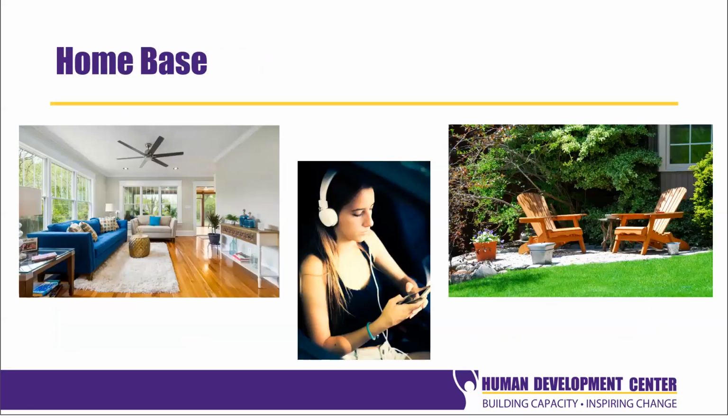And then that last essential support strategy is home base, your comfort zone. Where do you go to calm down, to regroup, to de-escalate after a situation that may have caused you some stress?